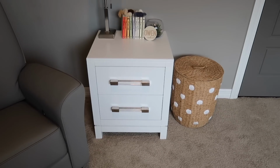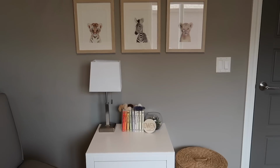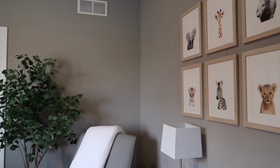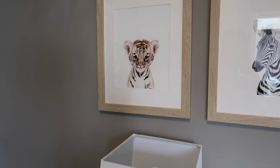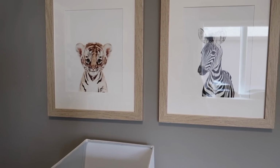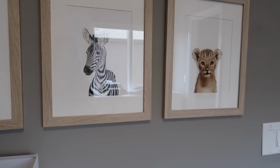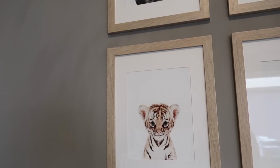So when you first walk into the nursery, right to the right here, I have this fun gallery wall. The whole nursery, I wanted to do like a jungle theme, safari theme, whatever you want to call it, but I really wanted to bring in some light natural green colors and lots of cute little animals. So I found these prints off Etsy and then bought some frames to put them in and made a little gallery wall of all of these animals, and they're cute little baby animals, which I love for a nursery.